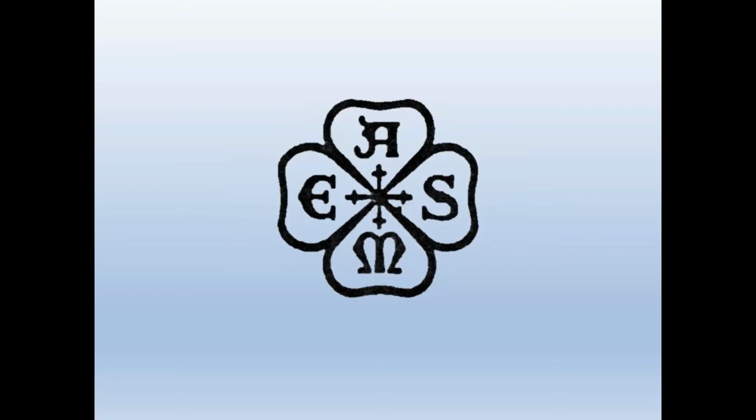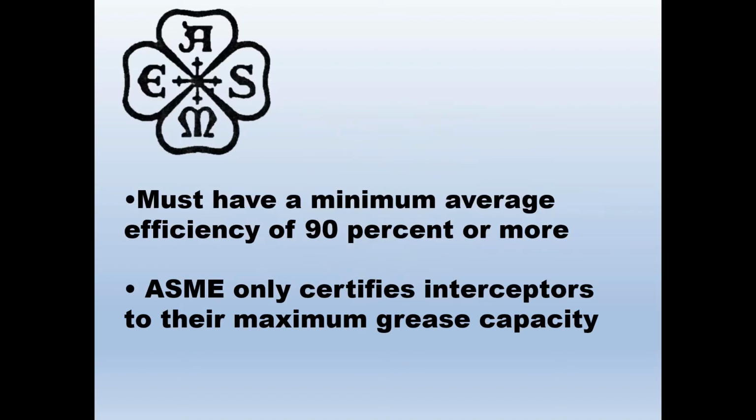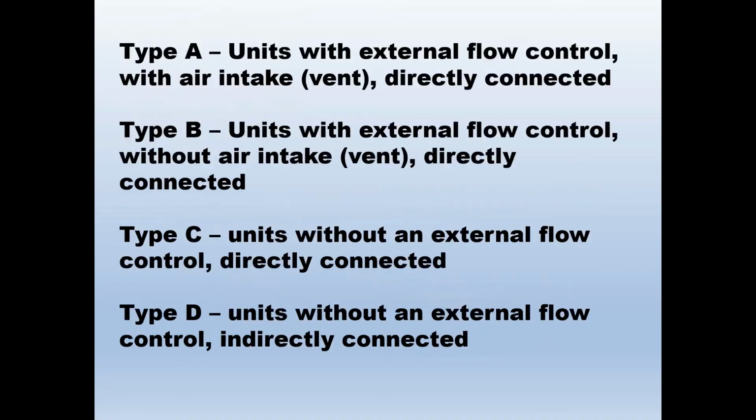I want to mention that because sometimes you hear through the grapevine, well, it's got to be PDI. Well, no, it doesn't. It could be PDI or ASME. The code mentions both of them. PDI has just been around forever, where ASME is a newly developed standard. A couple of the key touching points on ASME: it also has to have a minimum average efficiency of 90% or more, but ASME also allows you to certify the interceptor to its maximum grease capacity. That's extremely important because it allows you to test until it fails. It also allows you to engineer the grease interceptor how you would like to see best fit.